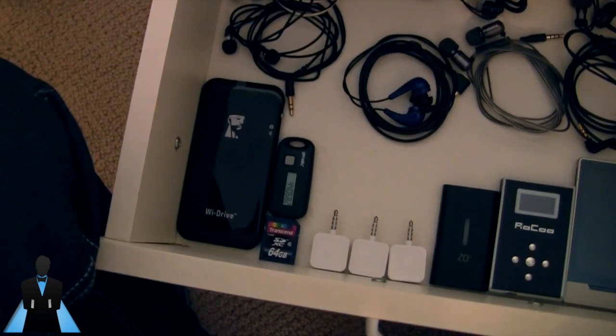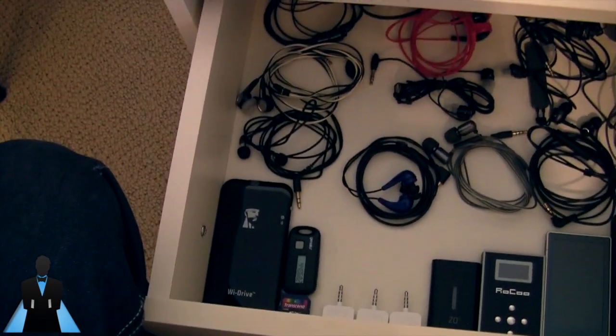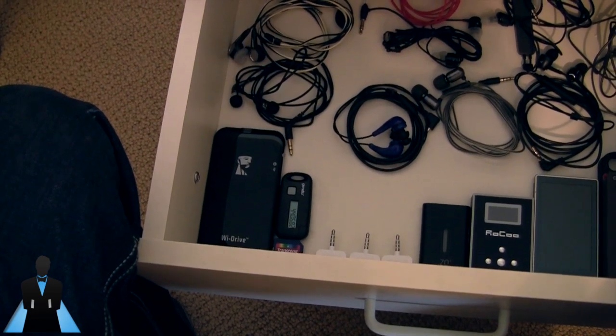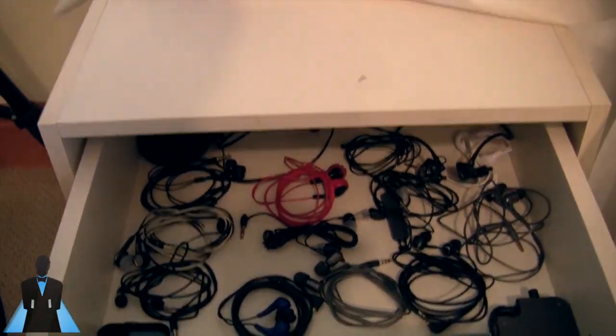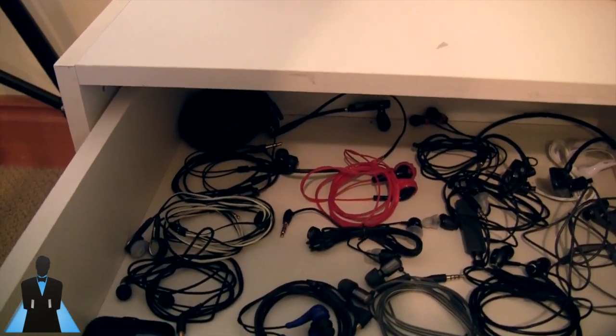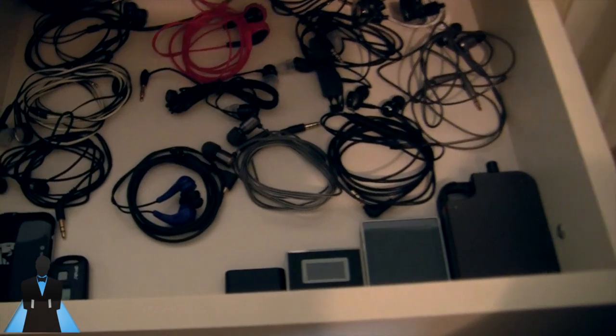Right there I have a Kingston Wi-Drive that allows you to stream video and media to up to 5 iOS or really any network-enabled devices, which is pretty awesome. And I have oodles of headphones. In fact, in the back there, I even have a pair of Beats Tour. Ooh, never used them, as you can tell.